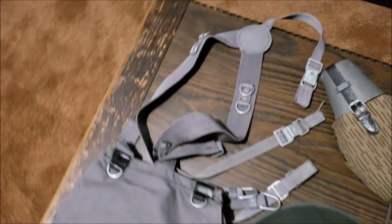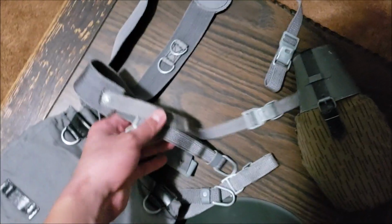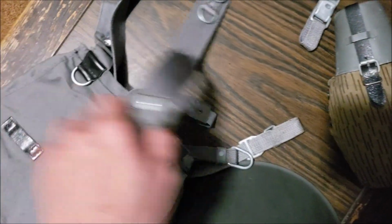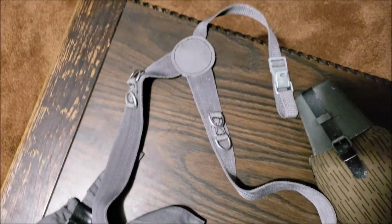But anyways, these are the suspenders I was telling you about. Now, unfortunately, one of them is busted. As you can see, it has a cut here, so that really freaking sucks. I'll probably just buy some new ones. I'm sure they're not that expensive, but yes, these are basically the post-war Y straps.